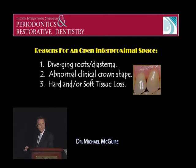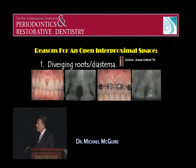Fortunately for us and for the patients, the most common reasons for open interproximal spaces around teeth are the first 2 reasons. If you have diverging roots or a diastema, and on the radiograph the roots look like this, you say hallelujah, because all you have to do is align the roots, and of course the open interproximal space closes. Or in this case, if you have a diastema where they've closed it with a little restorative material, just remove that, move these teeth together, and you compress the papilla.